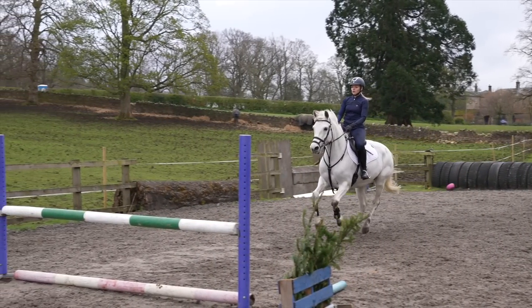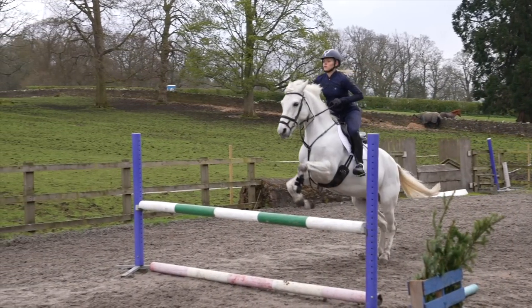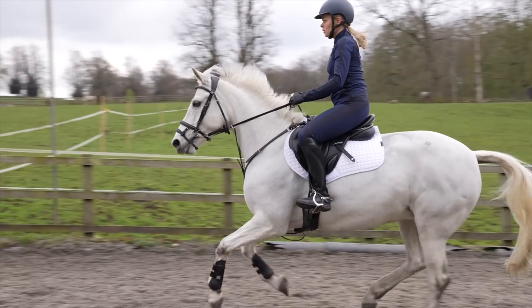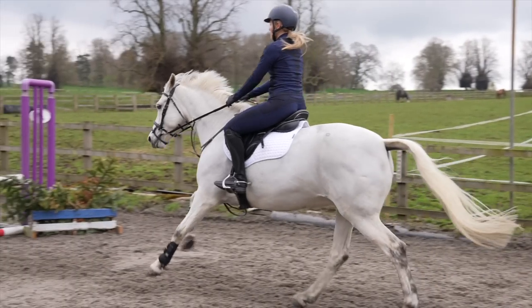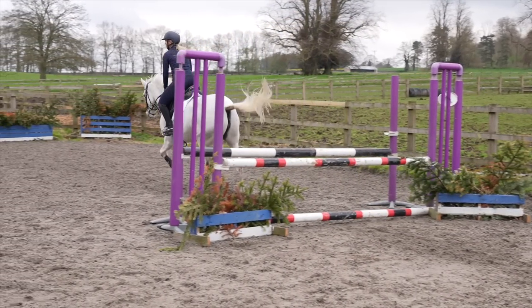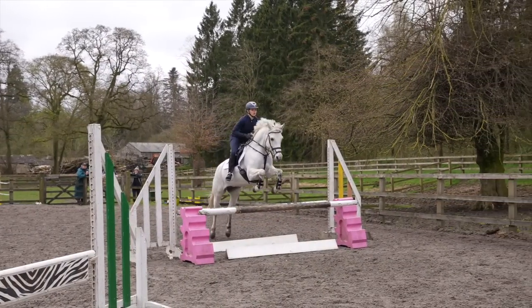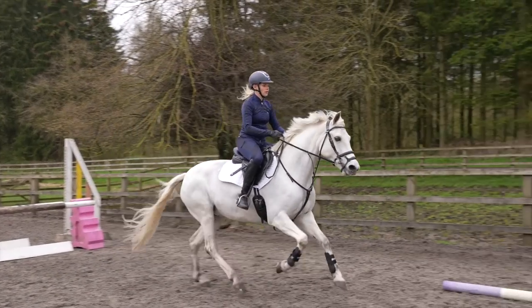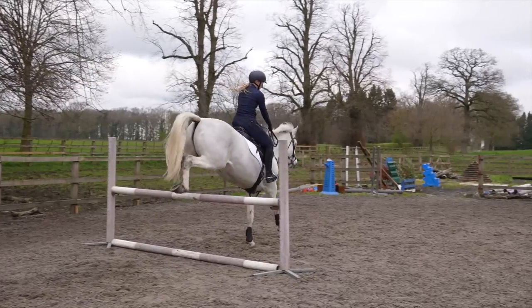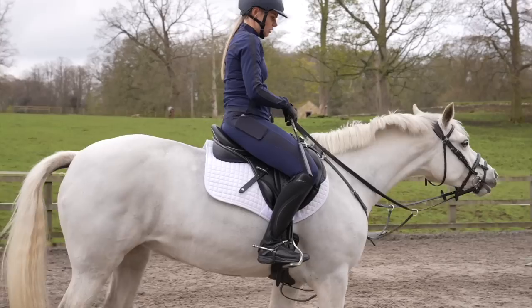Wow, what a fantastic lesson I had. I have learned so much in this hour with Vic. And just look at Rose go, isn't she? Just a little pocket rocket with such a good little pop in her. I absolutely loved flying around these fences. Yes, we got a little bit enthusiastic at points, but it was so much fun. I had the absolute best lesson. Vic!